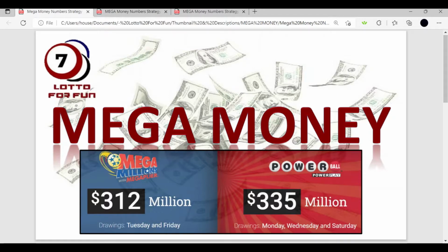Here at Lotto for Fun, we like to play various lottery strategies. If you're a big lottery head such as myself, we like to play Pick 3, Pick 4 strategies such as tic-tac-toe, stacks, even odd, high-low, pair strategy, and we have a strategy also for that bigger bag, the biggest bag actually, which is the Mega Money number strategy if you want to play Mega Millions or Powerball.